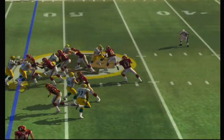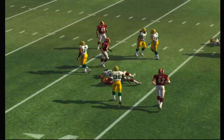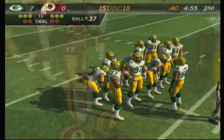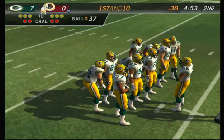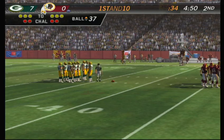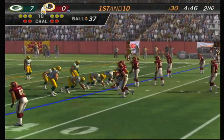Portis, the deep man. Here comes the blitz. Hits the fullback. Bigby is there for the Texans at the 37-yard line. So they get two first downs on their last two plays. And they're getting it done by seeing the whole field and taking what the defense gives them. Ball on the 37-yard line.